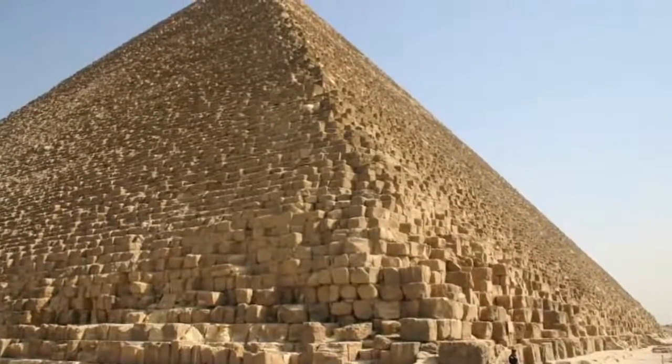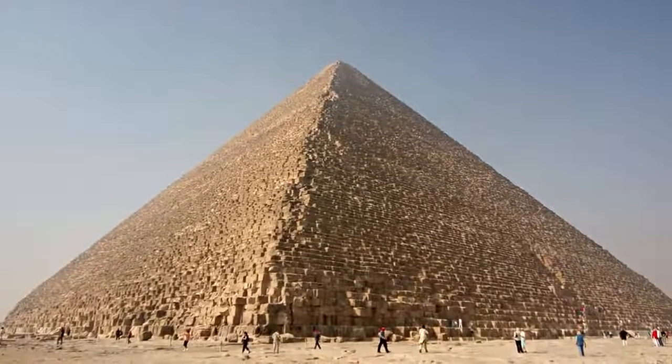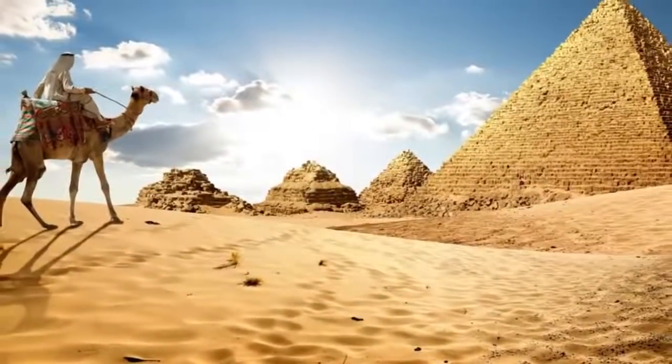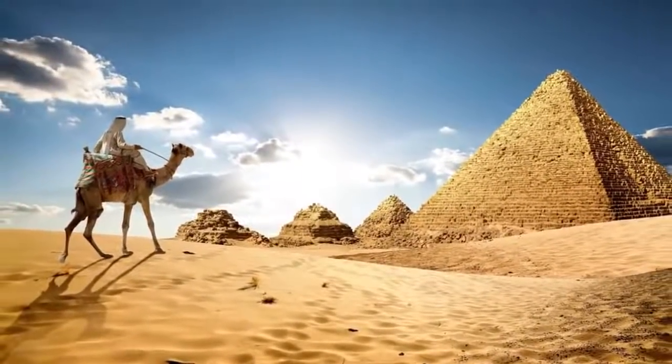That was because at one point it was covered by limestone casing stones, but over time those fell away. What's left now is the core structure. It's believed that the pyramid itself was built by the 4th dynasty Pharaoh Khufu, and was used as his tomb. Talk about being utterly vain.